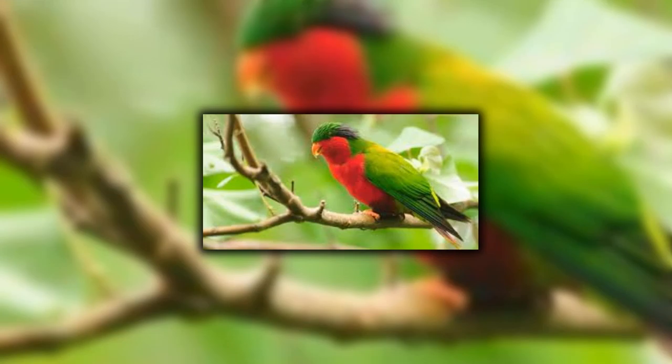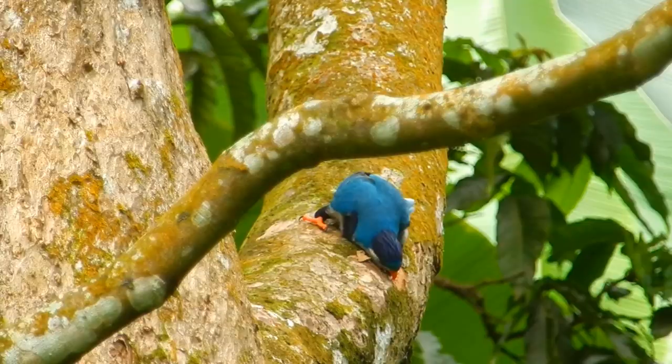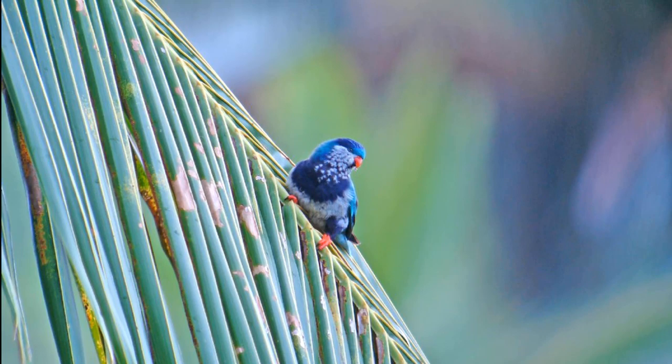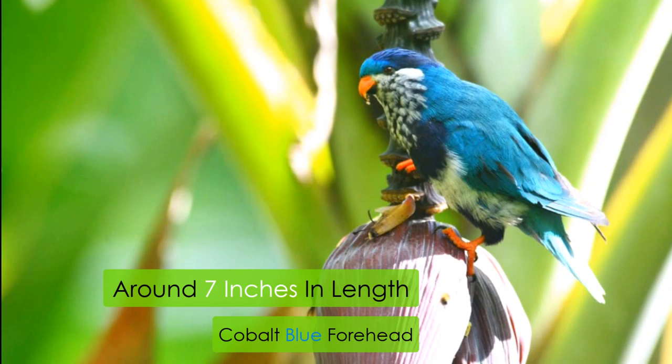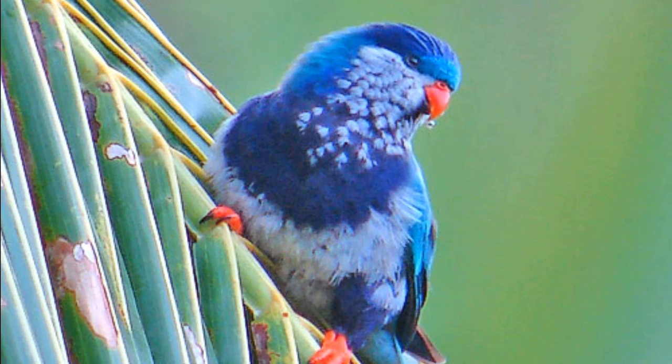6. Ultramarine lorikeet. Also known as Vini ultramarina, the ultramarine lorikeet is found in the tropical and subtropical lowland forests of Marquesas Islands like Ua Huka and Fatu Hiva. They are around 7 inches in length and have a cobalt blue forehead. The rest of the crown is purple blue, and the feathers are slightly elongated as well.